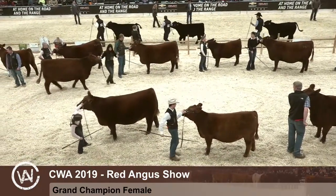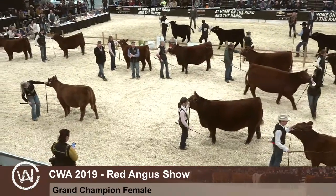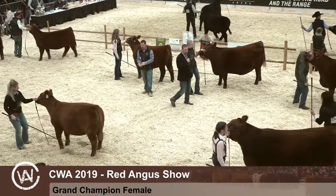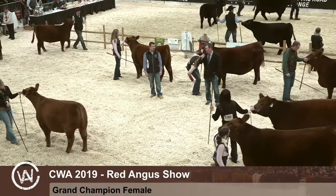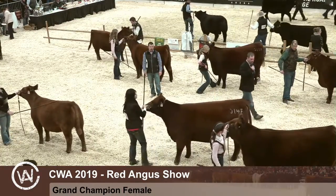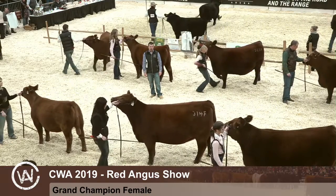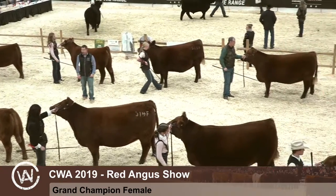Let's go ahead and put our hands together for these exhibitors. This is a real impressive set of females out here. Right from the front to the back, I like all these. They got that rib shape I like. They're structurally sound. They got some length of body. They got some look to them. I think they're cattle that have a lot of future. I guess with that, I'm going to go out and show you my two favorites here.